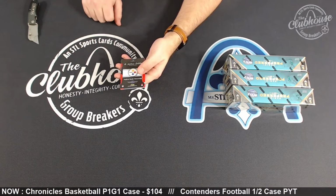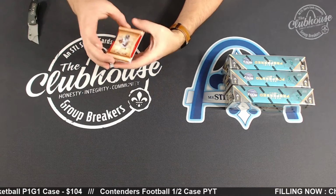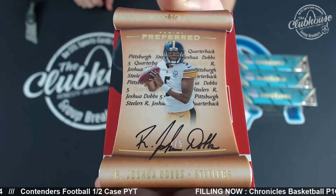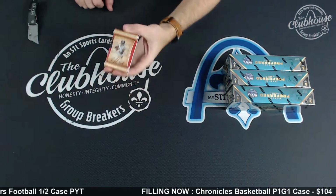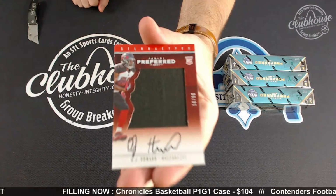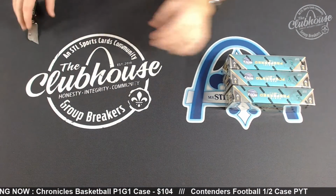Who's got Pitt? Allen. Joshua. Oh, dang, Joshua Dobbs, 3 of only 5. Preferred rookie penmanship autograph, hard signed for the Steelers. And for the Bucks, OJ Howard to 99. Nice, Dobbs to 5.